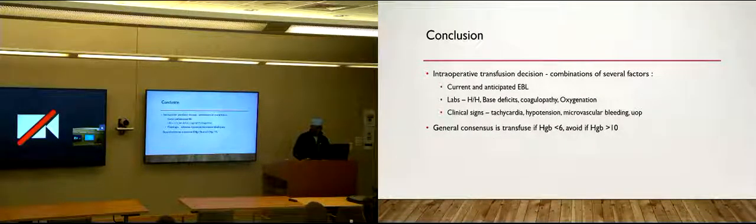So as you look at the hemoglobin, look at the other factors which I mentioned earlier on. Hemoglobin included, but base deficit, coagulopathy, oxygenation, and try to correct for those. And then again, clinical symptoms. If somebody is asymptomatic, then you can observe them. Otherwise, if they are symptomatic, tachycardic, hypotensive, then they may be transfused. But overall, the general consensus is don't transfuse if less than 6, avoid it if more than 10. In between is a gray zone.